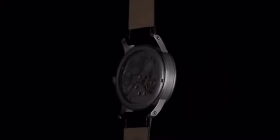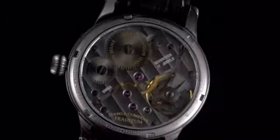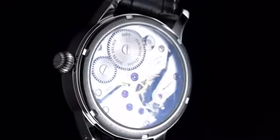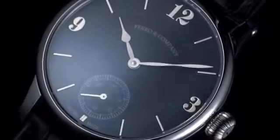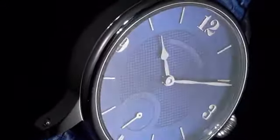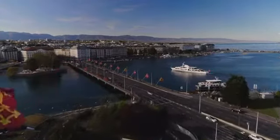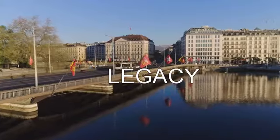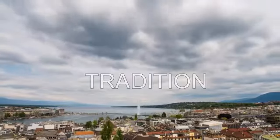It's a thing we cannot see or touch. It cannot be reversed or taken back. It flies with every tick of the second. It is the most precious thing we all have. It is what made us today from the past. Time is our legacy, our history, our tradition.